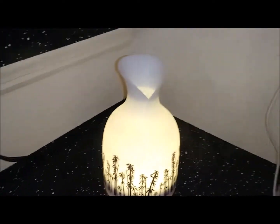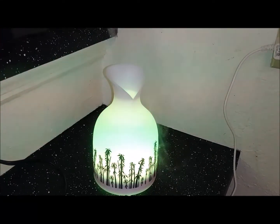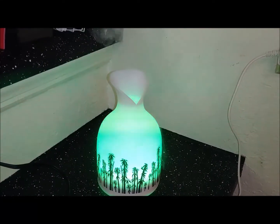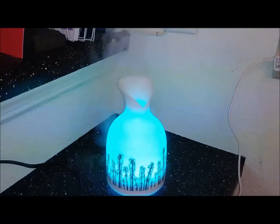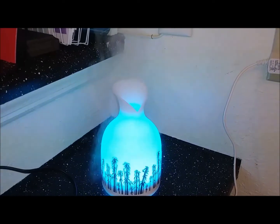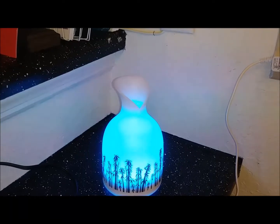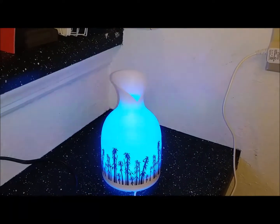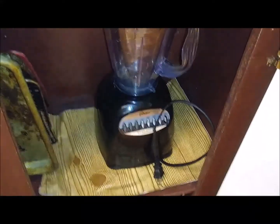Okay, and then over here I have the diffuser going, something that I like to do, especially after cooking dinner, because it just helps bring a nice fresh scent. And these are essential oils. Right now this is orange essential oil that I have going, and it smells really good. And I got this diffuser from Marshall's.